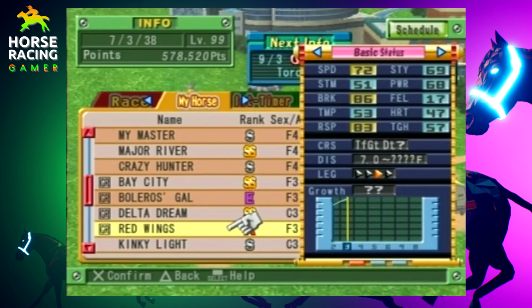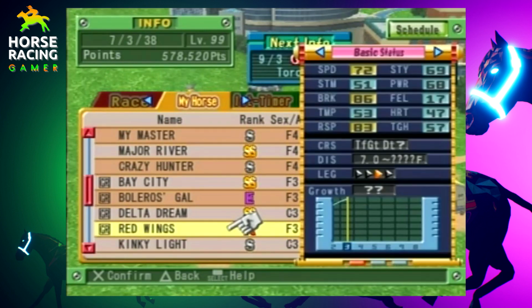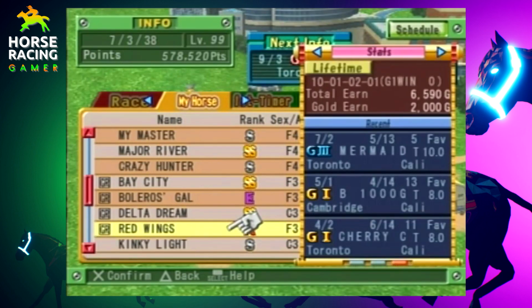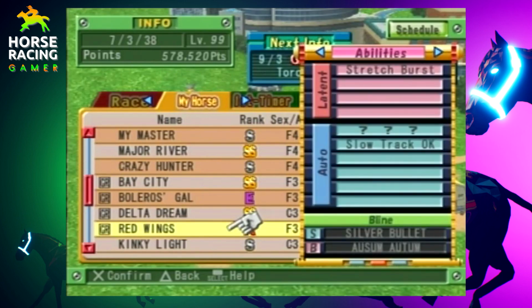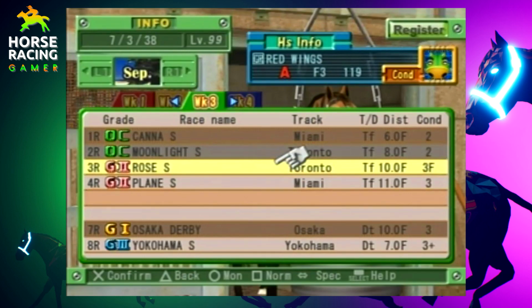Red Wings, still A ranked. Field rating, absolutely awful. Not really impressive, but gosh, we've only won 1 race in 10 starts. Horse is almost at its peak as well. I mean, the stamina's not great. What is going to be the best thing about this horse? Braking, okay, who cares? Response, that's nice, but unfortunately, Red Wings is looking super basic here from Silver Bullet and Awesome Autumn, so can't say I see breeding potential in her future.